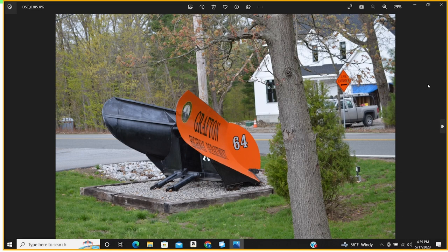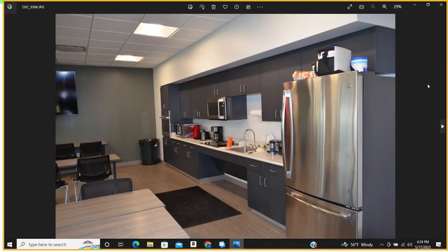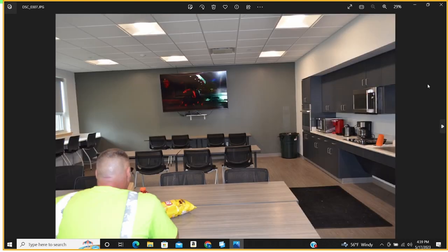Next. This is the one that's closest in size, and it's a two-story office, closest to what we would want. That's their kitchen break area. Next.